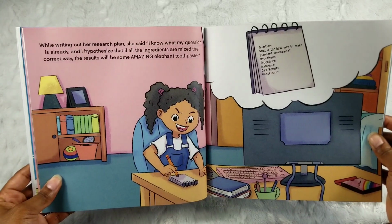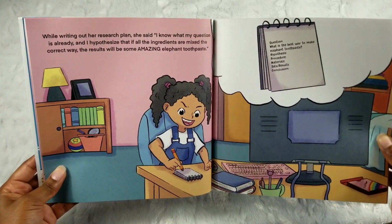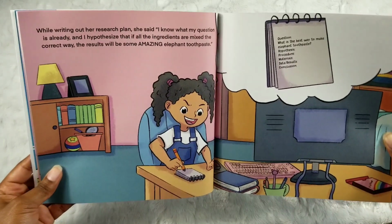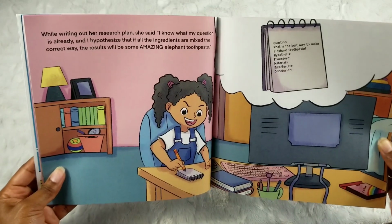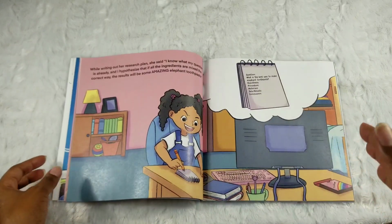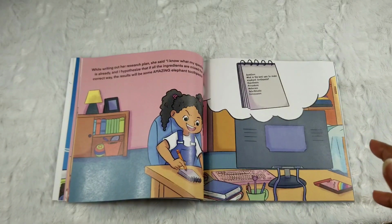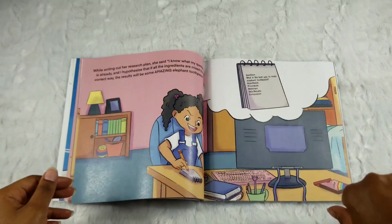While writing out her research plan, she said, "I know what my question is already, and I hypothesize that if all the ingredients are mixed the correct way, the results will be some amazing elephant toothpaste." Oh, so a hypothesis is a guess. So before you do your experiment, you kind of take a guess of what you think might happen before you actually see what happens.